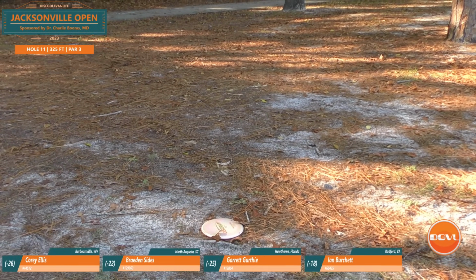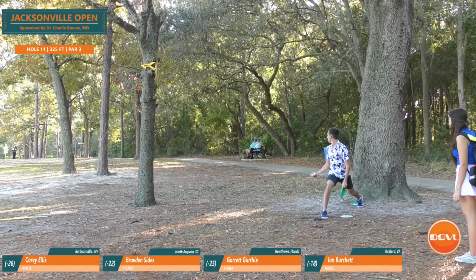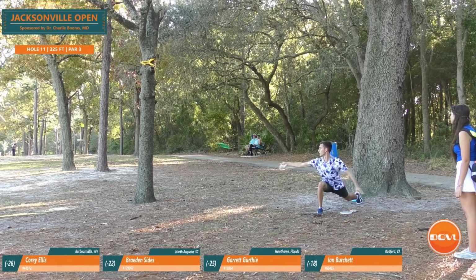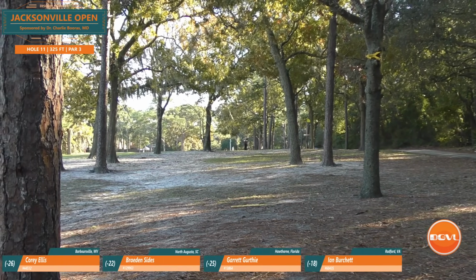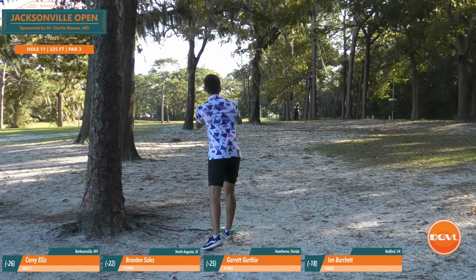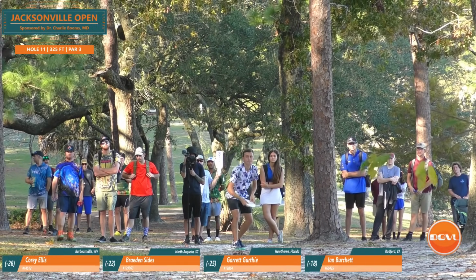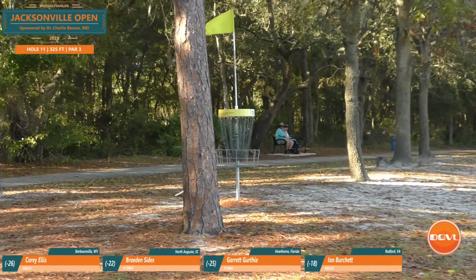A little long for Corey. A little long, and then this tree looks like it's in his way. So Braeden did not miss the Mando, like he said, but yeah, what an awkward stance. I mean, he might as well have missed the Mando. He's just going to have to toss it out there. Unless you got a roller that you really trust there, it's really hard to do anything else with that. I mean, roller at such an angle with the walking path on the right side. 100%. I think he made the right call.